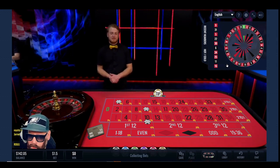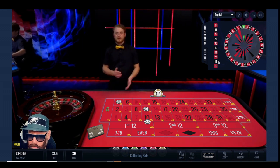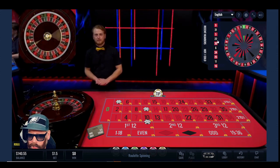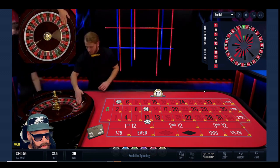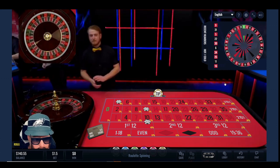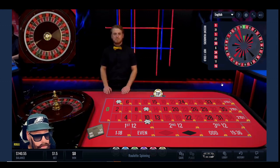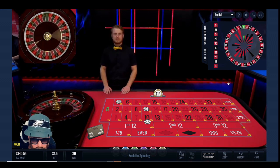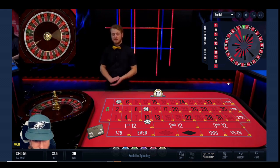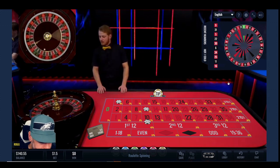It's very choppy. Look at how choppy this is. It's jumping from dozen to dozen to high, low, red, black. It's all over right now. So we're gonna go slow. I'm gonna take my time. Very choppy, very choppy. So good luck to you. Let's see which number we're gonna drop off this time.